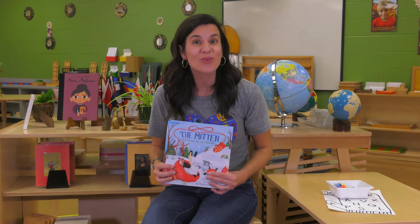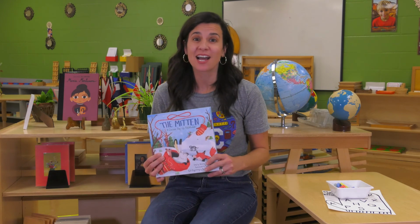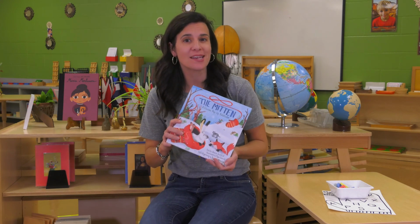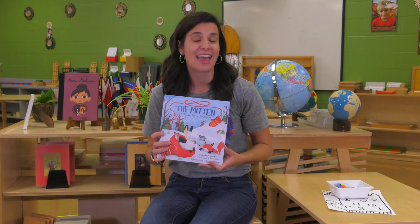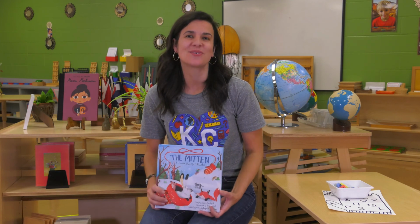You are getting so great at identifying the letters of the alphabet and also saying their sounds. Way to go! I hope you enjoyed this folk tale today about the mitten and how all those friends squished inside and had a great time. And at the end, the boy and the mouse made new friends.